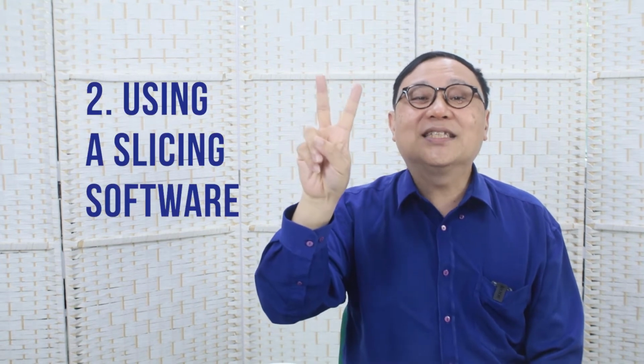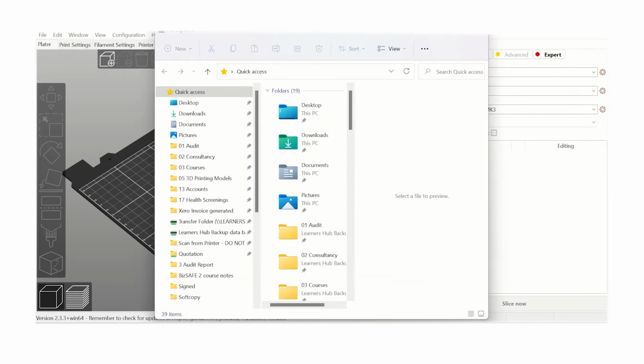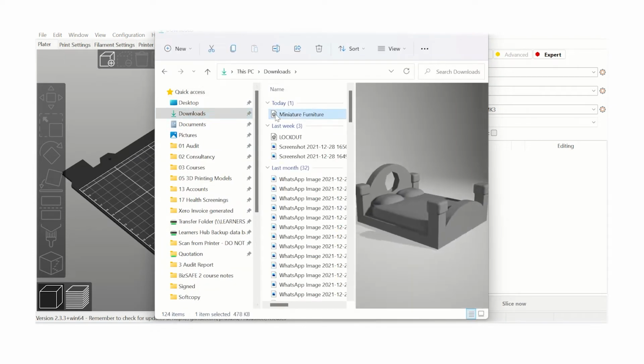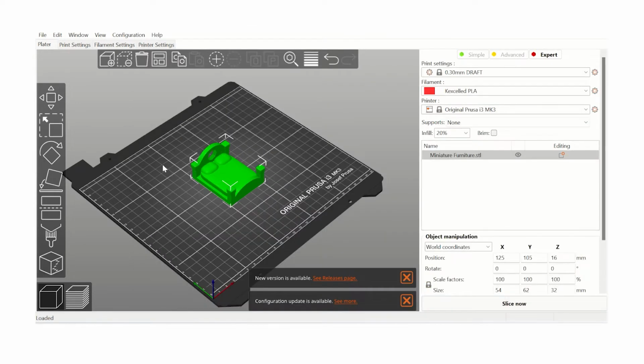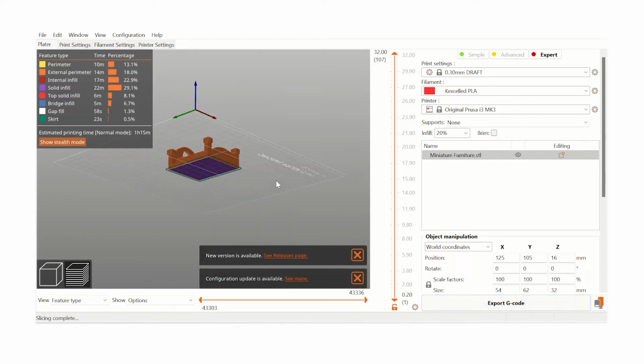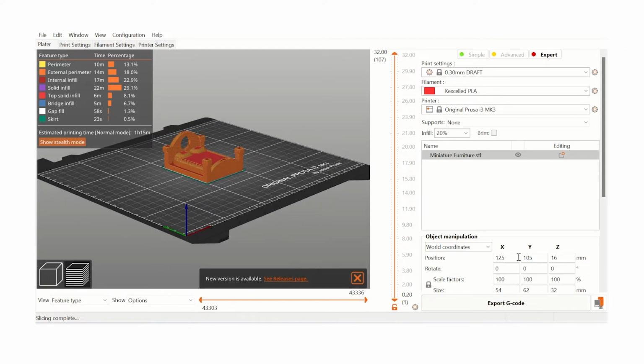2. Using a slicing software. Before we send the file for printing, we have to use the slicing software first to convert the object model file into instructions for the 3D printer. It's called slicing because it slices the object so that the printer can print layer by layer.